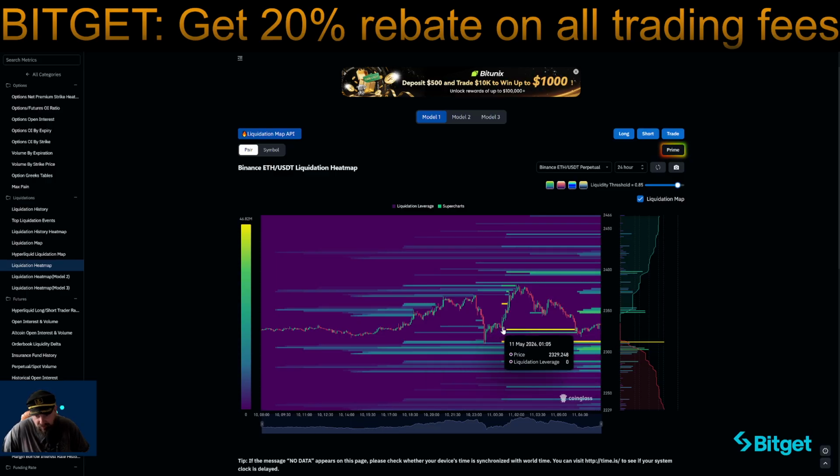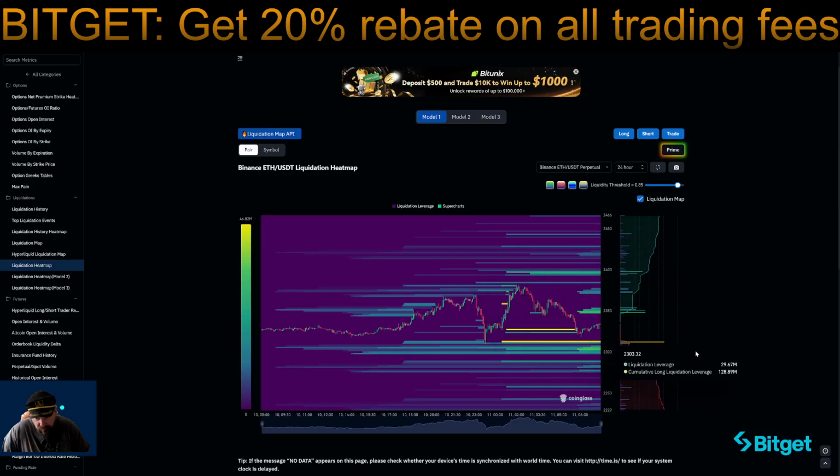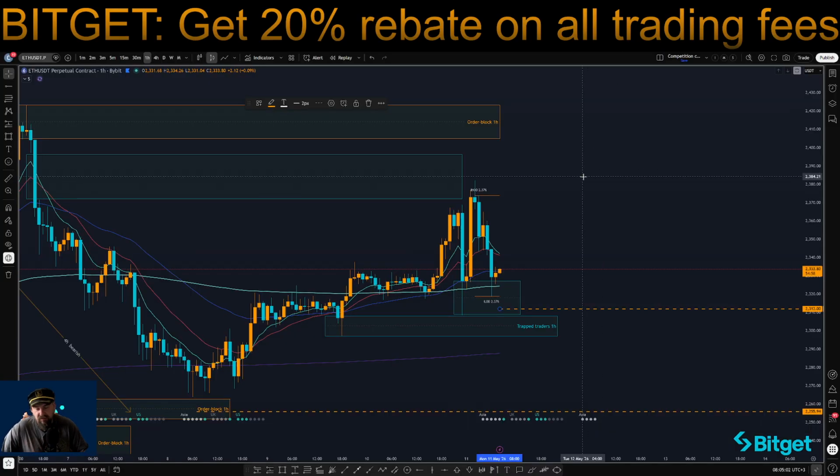There were other people here. You see these went long after this candle. If we're looking here, they went long on this candle, and this liquidated them. We can clearly see on this map that it came back, and this yellow line was the largest liquidation. They got liquidated. They still left the liquidation levels below here. We just have to see if they want to pick them up, or they want to keep them in.